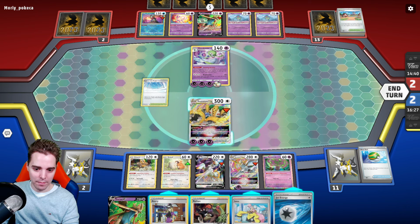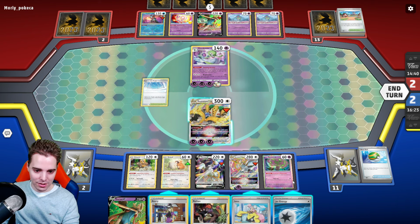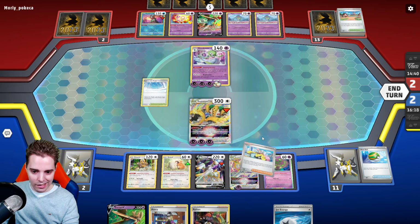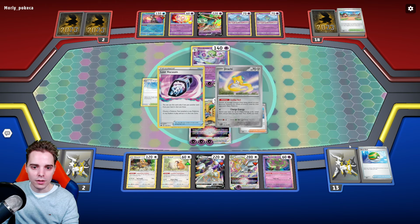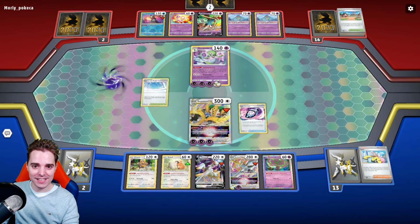I still get trapped, but on the other hand, we can draw one Bulbasaur for a game. But that's out of 11 cards. The chance of that happening is so low. I will just Iono here. Let's see which cards we draw. Let's see if it would have mattered here. Did I find boss? No, I didn't. Oh, and the vacuum on top of that. Let's go.